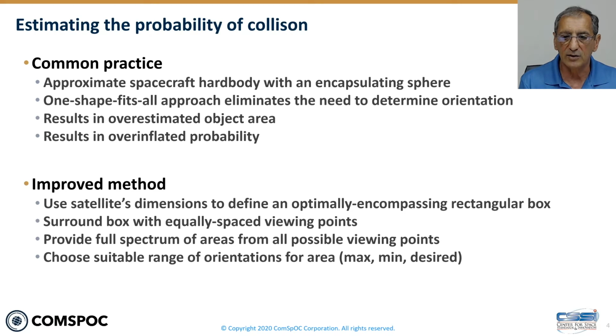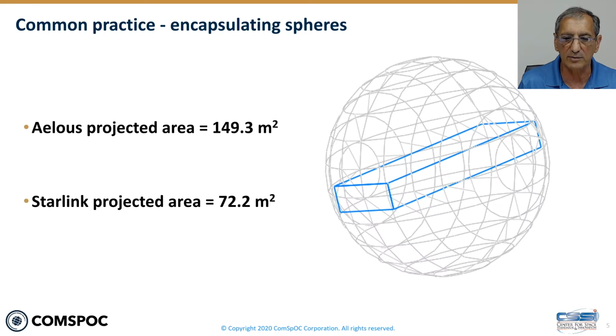To address this, we use the satellite's dimensions to define a rectangular box. We then surround that box with equally spaced viewing points. Not knowing the satellite's orientation, we provide the full spectrum of projected areas from all possible viewing points. The user is then free to choose a suitable range of orientations for area. Conservatively, one would choose the maximum.